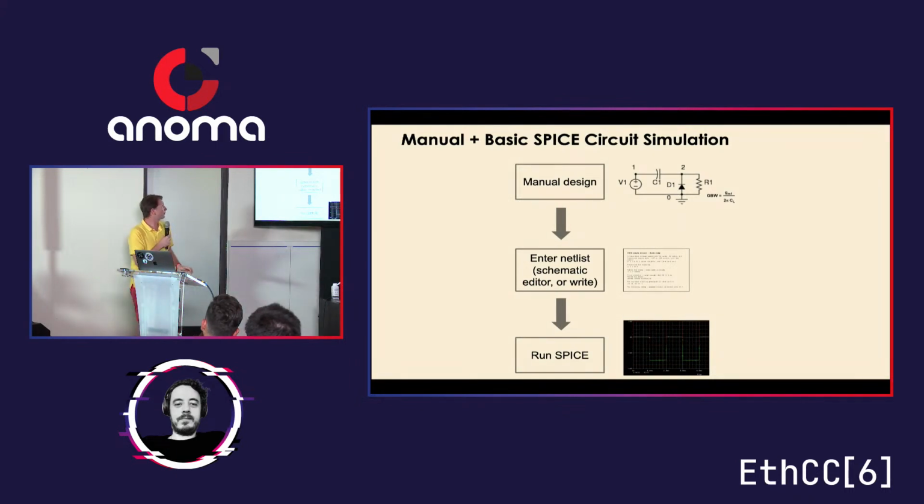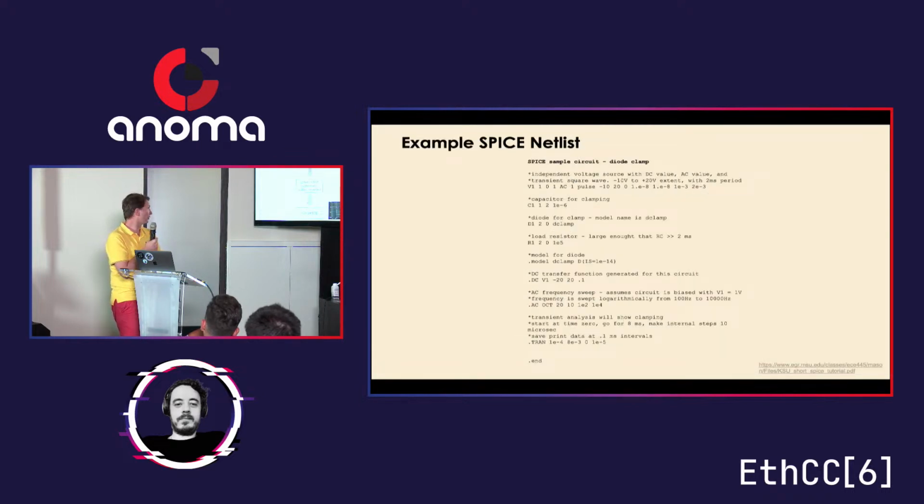And so to elaborate on this, basically you do your manual design, the Willy Sansens of the world, drawing your equations out, et cetera. And then you enter the netlist. It's basically text like that. And then you run SPICE and you get your results. And that's your way of basically very simple verification after you're happy. So that's the AV flow, and that's been a standard flow for analog circuits for many years.